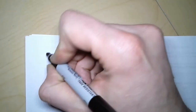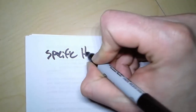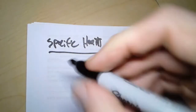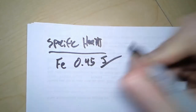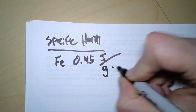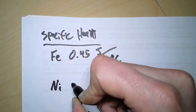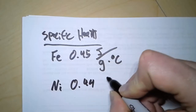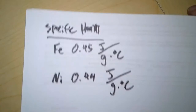And iron and nickel have what's called a specific heat. Thankfully for us, iron and nickel have almost identical specific heats. For iron, it's 0.45 joules, that's our unit of energy, per gram per degree Celsius. And for nickel, we'll say it's 0.44 joules per gram per degree Celsius.